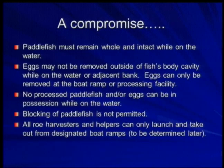Currently, blocking of paddlefish is permitted. Is that correct? Yes, it is. It is today, right. And what you're not wanting to do is process. We're trying to keep them from processing the paddlefish and the eggs on the boat. Correct. How does blocking affect that? Well, why wouldn't we allow them to continue to block? No, because the first one says they must remain whole and intact while on the water. So actually, by that statement on the first line, it eliminates the ability to block the paddlefish anyway.